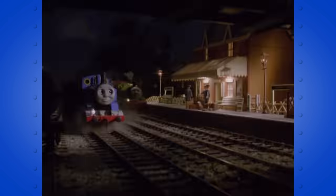What we need, suggested Toby, is to listen to a story. But, added Duck, it must have a happy ending. Driver told me a story, said Thomas.